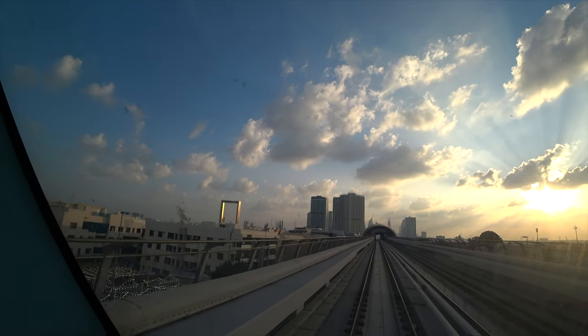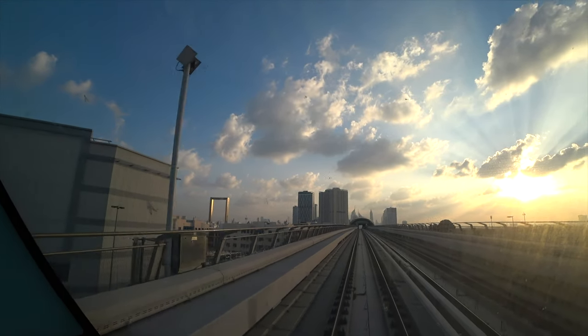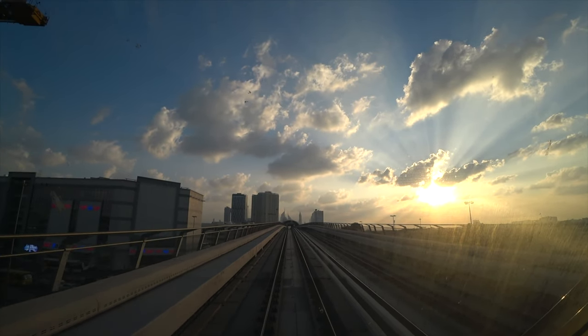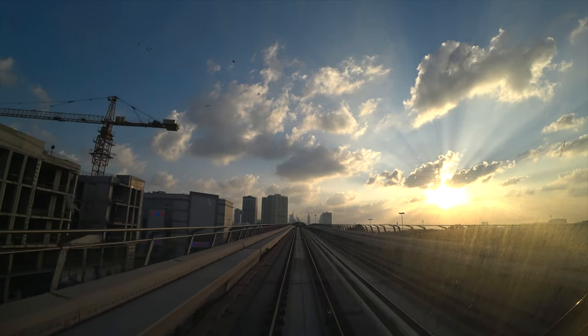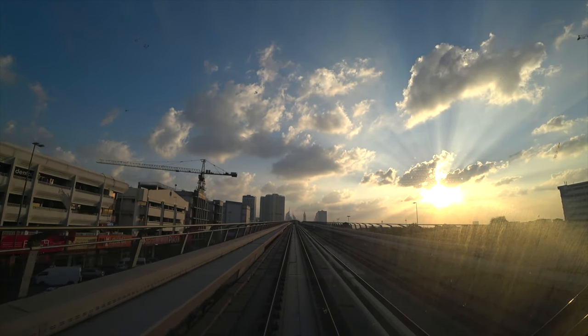The final destination of this train is Center Point. The next station is Burjuman. This is an interchange station between Dubai Metro Red and Green Lines.